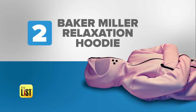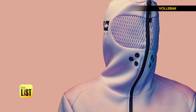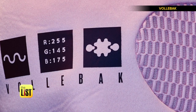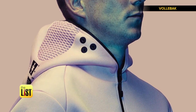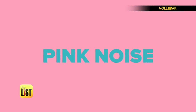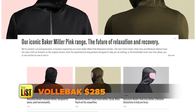At number 2, the Baker Miller Relaxation Hoodie. A hooded jacket that zips over your face so you can catch some Z's. It covers your moneymaker in a shade of color known as Baker Miller Pink, which is said to activate what is sometimes called the rest and digest system of our brains. The hoodie even has a space for earphones, so you can play what's known as calming pink noise. It's out now for $285.